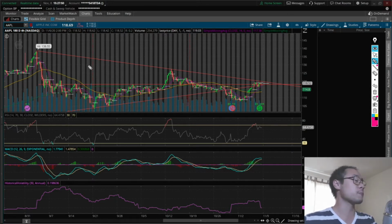In the beginning of September, Apple hit the high of $138.55, then had a huge massive sell-off of about 25%, then slowly bounced off of this trend line right here, which is from back in March. So a very long-standing trend line. Slowly bounced back up and then actually got rejected again by this downward trend line, which I'll talk about in a second. And it's been kind of in this pattern.